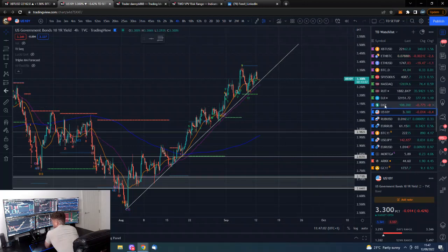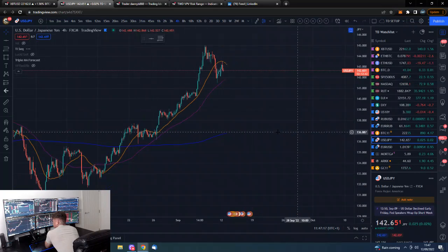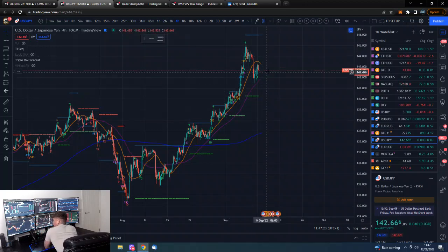The shorter DXY, and obviously the 2-year, is more a representation of what people think the Fed will be doing. The Fed controls the front end, and obviously markets control the long end pretty much. If you try and control the long end like Japan does, then it gets a bit difficult. This also is looking like it could have had this last squeeze up now. So if this does trade down, obviously a weakening dollar will help this trade down, because this is the dollar against it, so that kind of goes without saying.